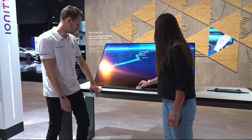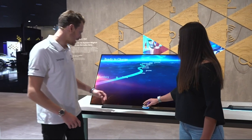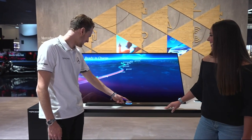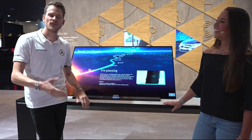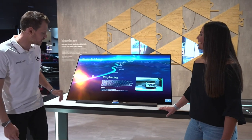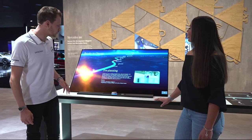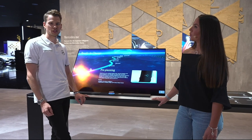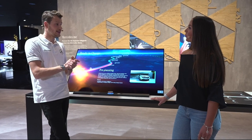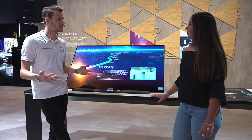Pre-planning. Yes. So this screen is definitely more difficult than using our Mercedes-Me apps. Pre-planning your route. You take your smartphone, insert your final destination, and navigation with electric intelligence means that the Mercedes-Me app will plan your route, including the charging breaks, how many charging breaks you need, and how much it costs, all on your smartphone. And at the end, you can send the final destination to the MBUX navigation and just enter the car and start your journey. Makes your journey a lot easier.